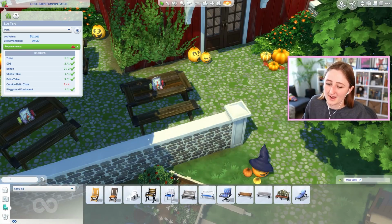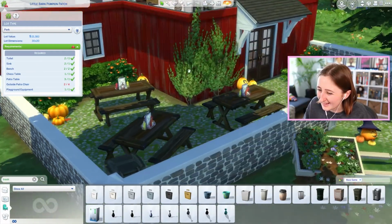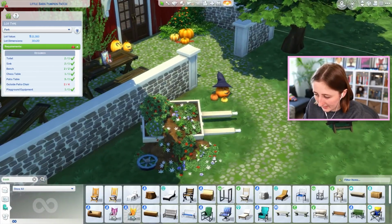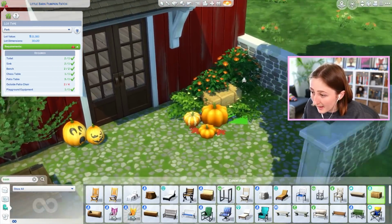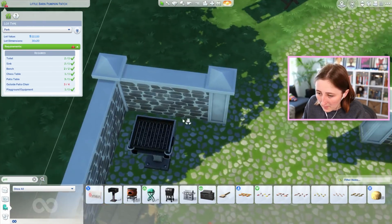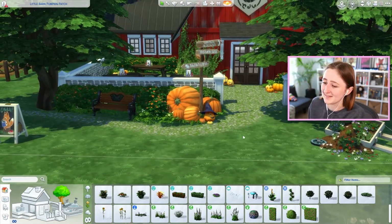Why is a trash can not a required item for a park? No sense. I will stick it in the corner there though, because it's kind of out of the way, but it's still useful. Oh my god, that counts as an outside patio chair? So does the hay bale? Oh. Well, problem solved then, because we can put a bunch of hay bales. Okay, I'm gonna put 1 grill too. Does that look cute with the pumpkins in this corner? I think it looks cute.